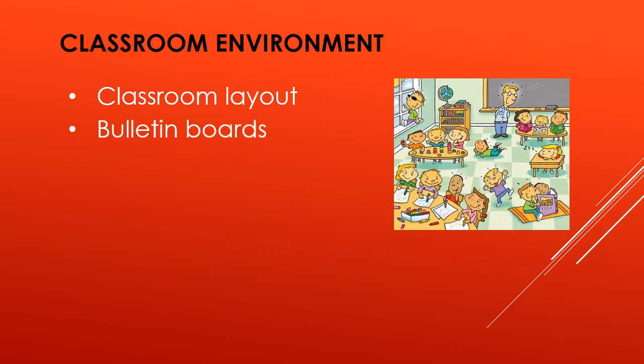Bulletin boards. Think about the backing and the paper and the border that you want to use for the boards. How many will you have? How often will you change them? I have 4 bulletin boards in my classroom.